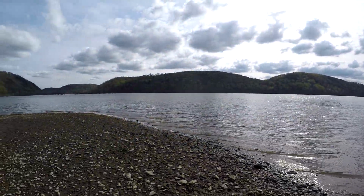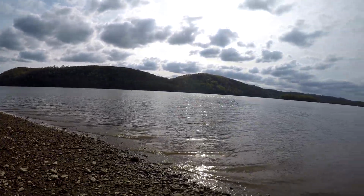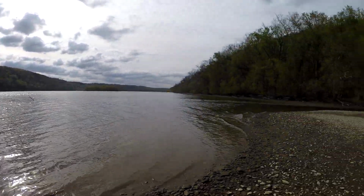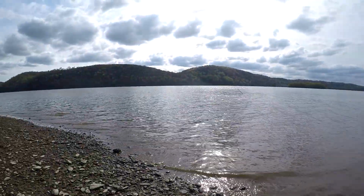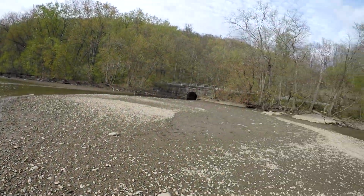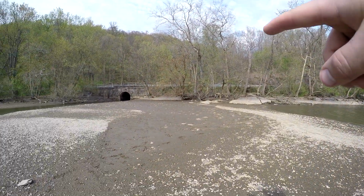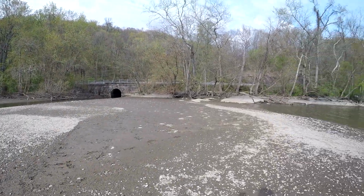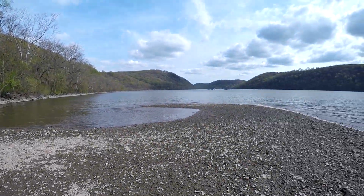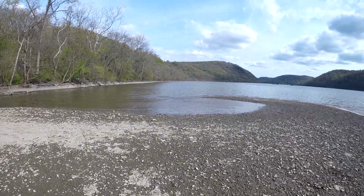So the reason I'm showing you this is due to how far out in the Susquehanna I am, like 20-30 yards out. Normally the water level, if you can see all the rocks, is about 5 or 6 feet higher than this. I have hiked this trail probably 30 times in my life. This is Tuckahoe Glen at the end of it, and it's never been this low before.